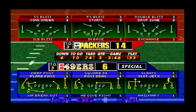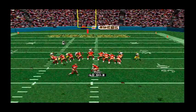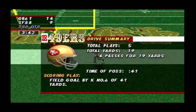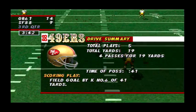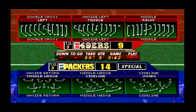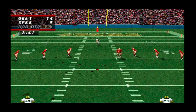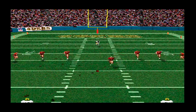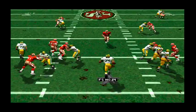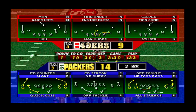So it's now 4th and 10 at the 24. It's good. Let's take a look at the drive somewhere. Number 6, back to kick it off. It's 1st and 10 at the 30.